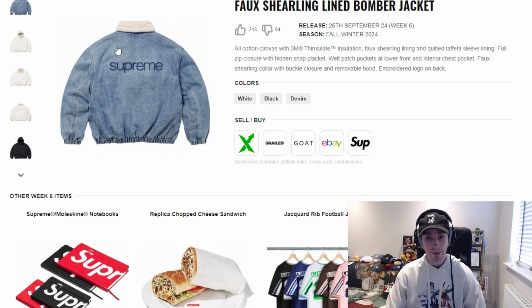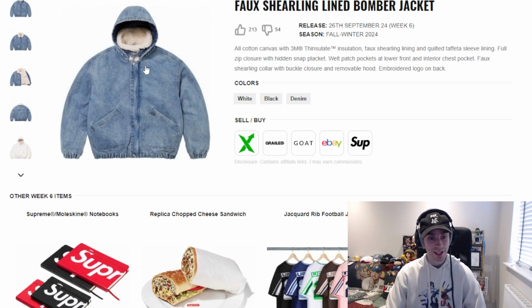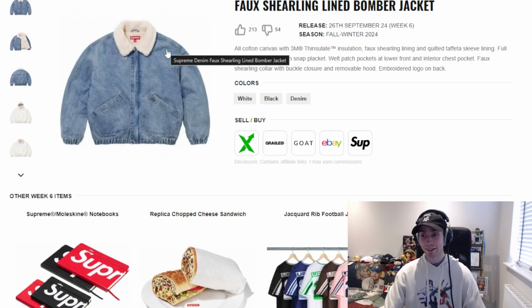The Supreme embroidery just stands out so much better, and the faux shearling just stands out so much more. That just looks great.